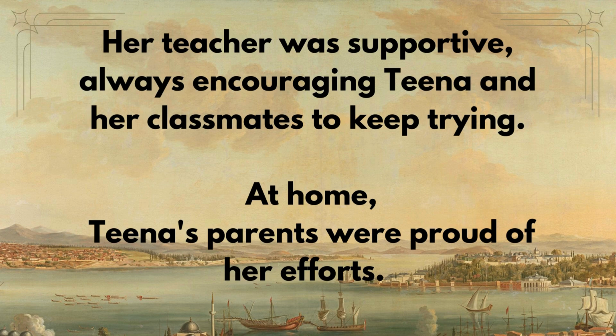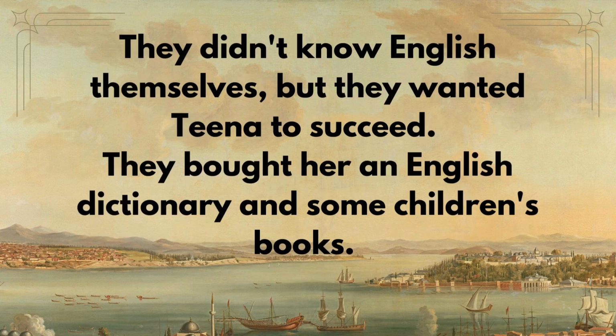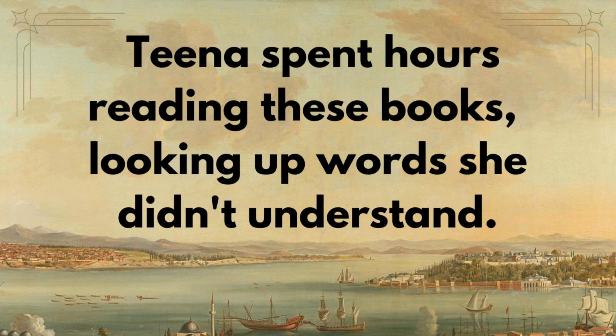At home, Tina's parents were proud of her efforts. They didn't know English themselves, but they wanted Tina to succeed. They bought her an English dictionary and some children's books. Tina spent hours reading these books, looking up words she didn't understand.